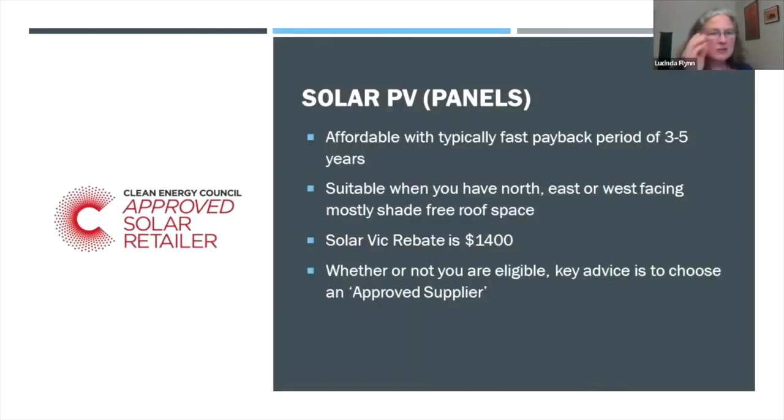Solar panels. So far we've talked about the appliances that use energy, but this is obviously one that can help you generate it. Solar PV, or panels, solar electricity on the roof, is nowadays very affordable with a typically fast payback period, usually between 3 and 5 years.